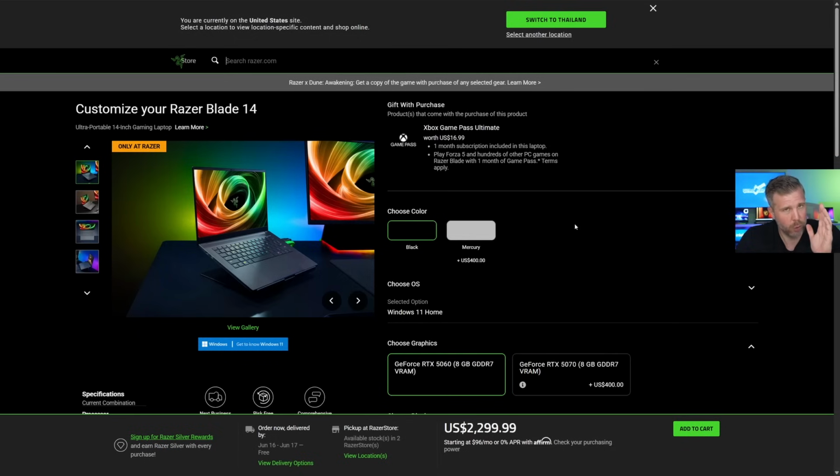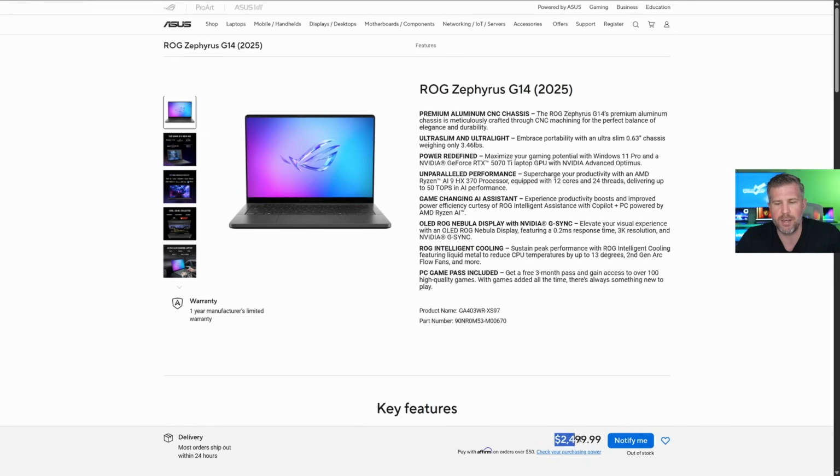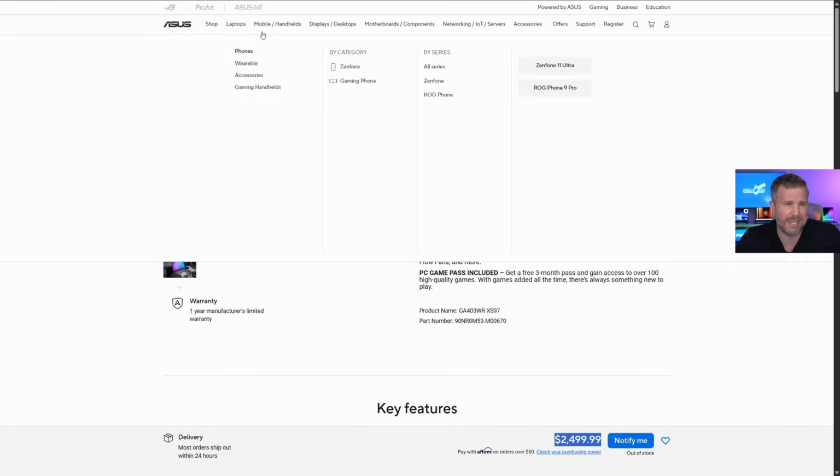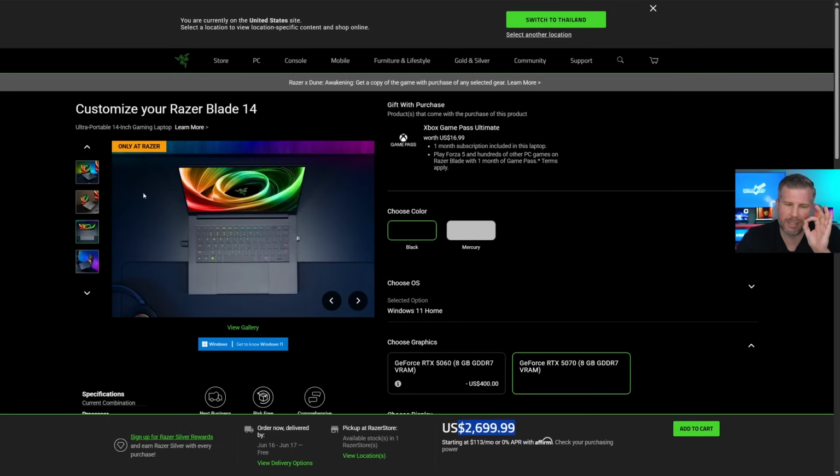It's just going to cost quite a bit extra money compared to the G14, making the G14 not only the more powerful option because it comes with a more powerful GPU, but also the better value option because you can get a 5070, for example, for $2,700, or you could skip that and go for the 5070 Ti, which is going to be much faster for only $2,499. But the Blade 14, I would say the build quality might be just a slight step up over the Zephyrus G14.